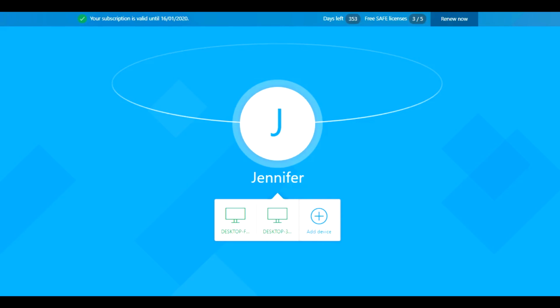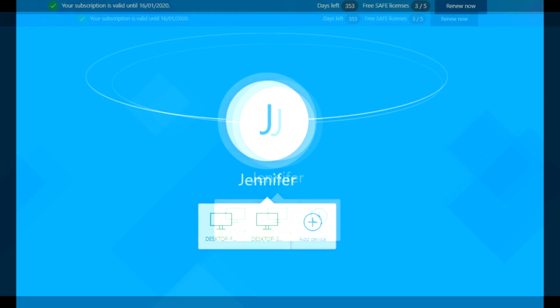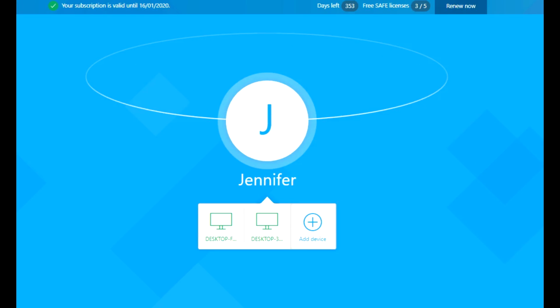The main features are virus protection, browsing and banking protection, parental control, private and protected, virtual location, Wi-Fi security, password storage and password synchronization.